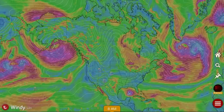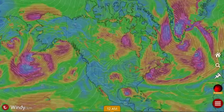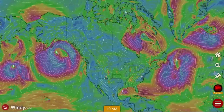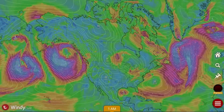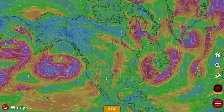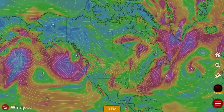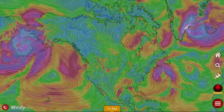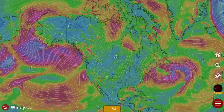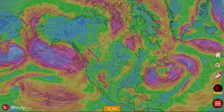Let's have a look at our windy forecast. This is showing the wind gusts, as it will be a windy week. Wind gusts up to 50 kilometers sustained tomorrow through Ontario. And then West Coast is just going to be getting hammered all week long next week. Multiple wind events and lots of moisture.